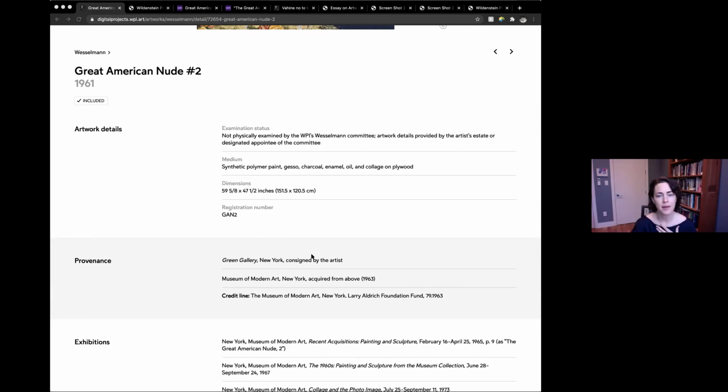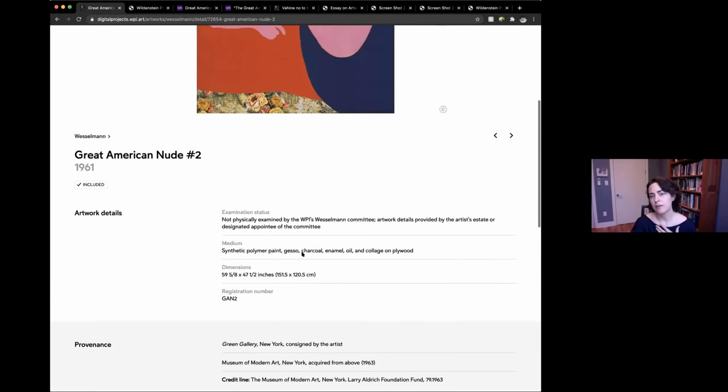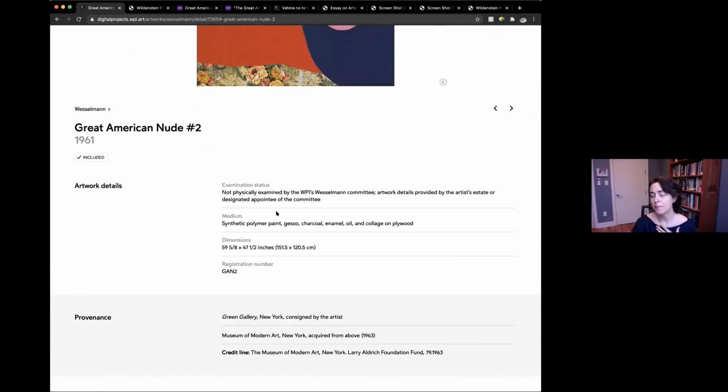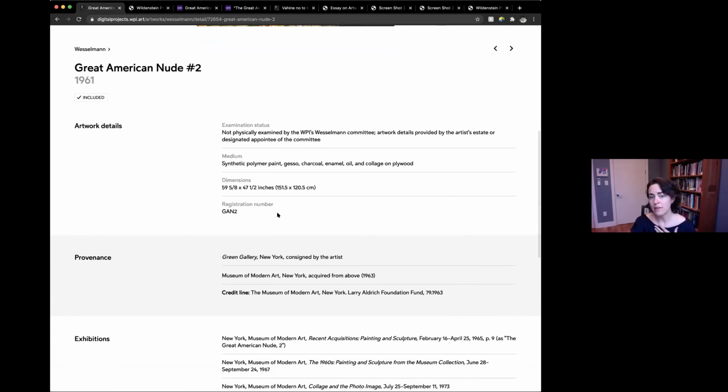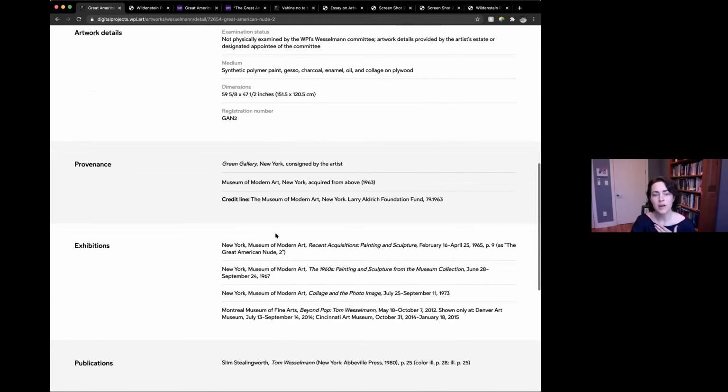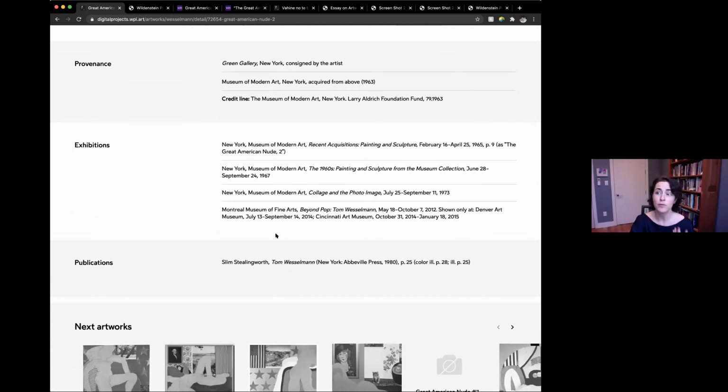Let's see. And then just to show you some more, so you can see there's the examination status, whether we've examined it, medium, dimensions. In the cases where we haven't examined the work in person ourselves, we use the museum or the owner's information. Provenance, exhibitions, publications. So very standard information for a catalog raisonné.